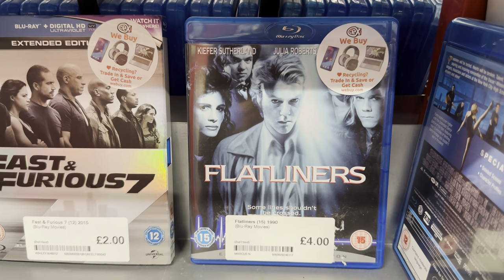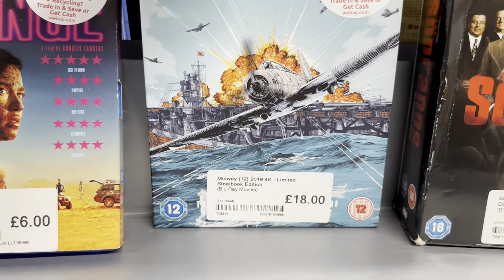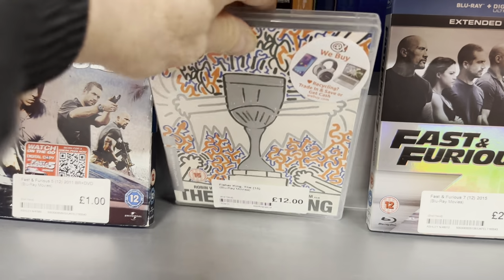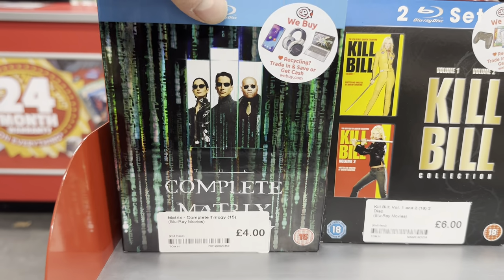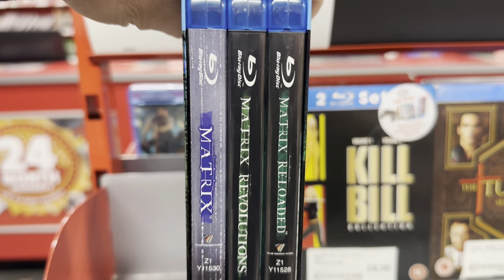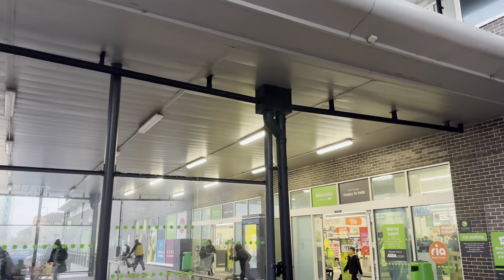A great movie there, the original Flatliners. Very cheap at £4. I'm loving the artwork on the front of this Midway 4K. £18 though, a bit pricey. Another good price steelbook, The Purge at £4. Shang-Chi at £10 in 4K, good price. And a Criterion label of The Fisher King for £12. I almost bought this one. This was very tempting, the complete three movies of The Matrix. But obviously there's a new one as well now. Good price at £4. Right, let's see what physical media ASDA has.